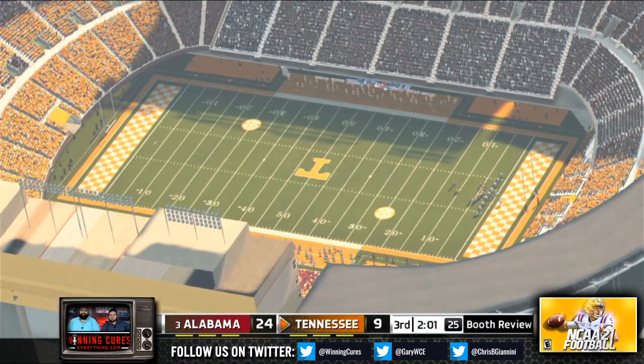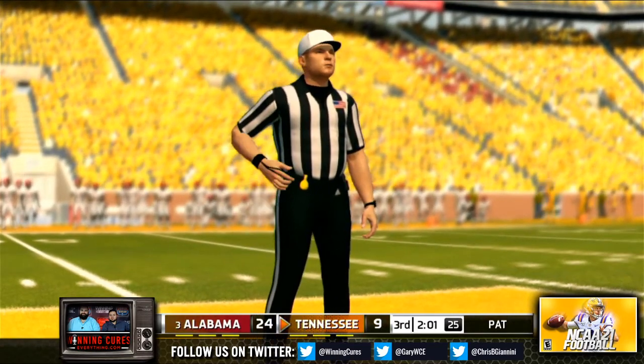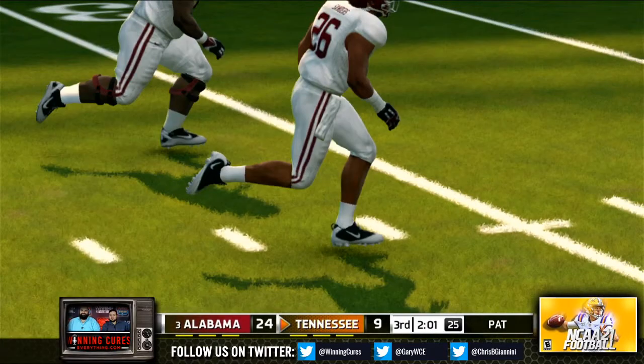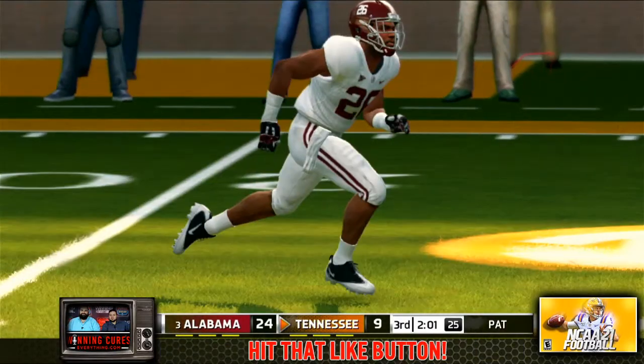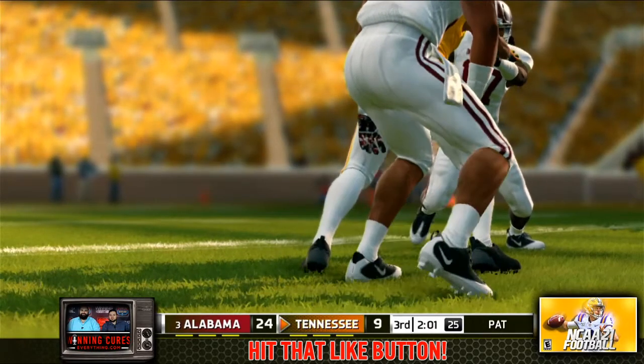So the question here is whether or not his knee hit the ground before the ball came out. They're going to review this fumble, and I've got to tell you, I think he was down before the ball popped loose. I don't know about this one, Brad. They called him a fumble on the field, and they need indisputable video evidence to overturn this call.